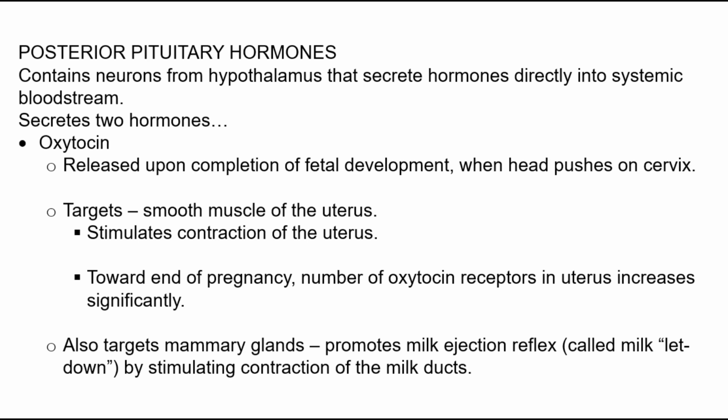We find that late in pregnancy, the number of oxytocin receptors in the uterus increases significantly, making the uterus more sensitive to the hormone. It also targets the mammary glands, promoting milk ejection from the glands, which is a reflex called milk letdown, by stimulating the contraction of the milk ducts.